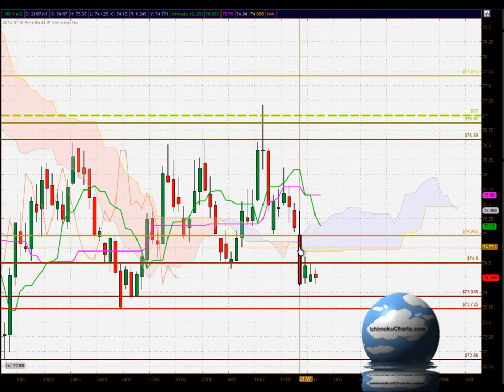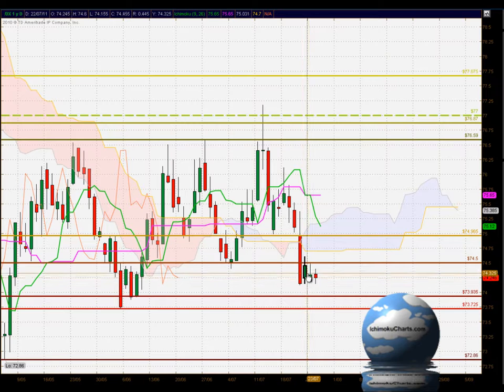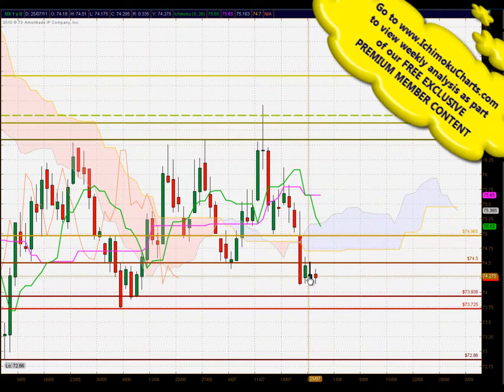We had this very large downside momentum day, a very large red-bodied candle that broke out below the cloud and gave us a bearish signal in Ichimoku charts terms by breaking out down below the cloud in a very bearish way. The previous two candles have seen the market fail to go on with the move, so we have had a loss of momentum from the bears to the downside.